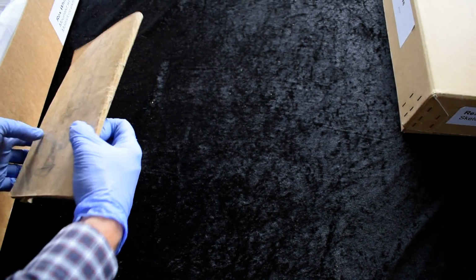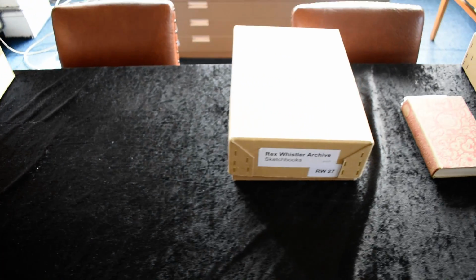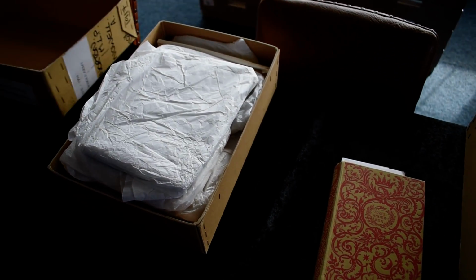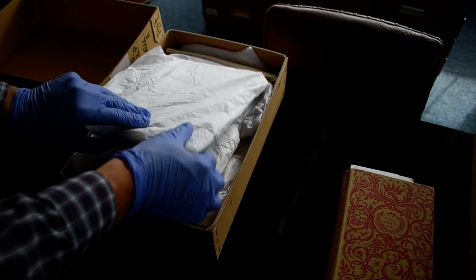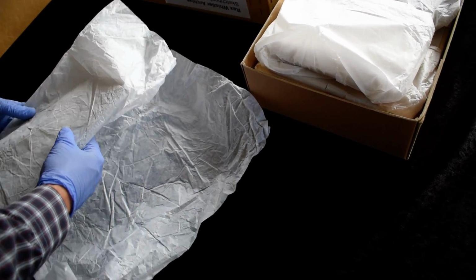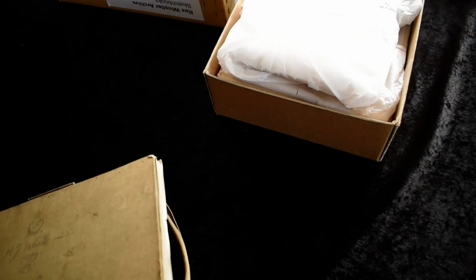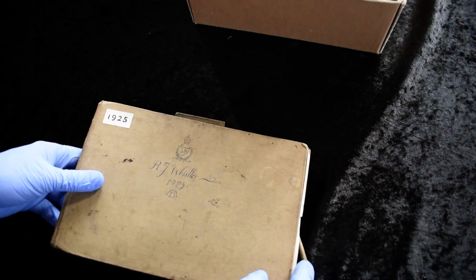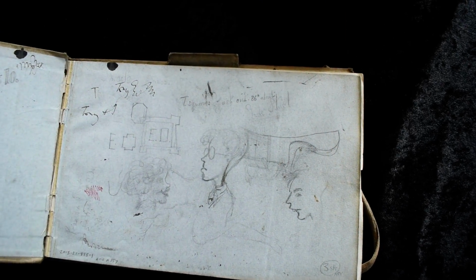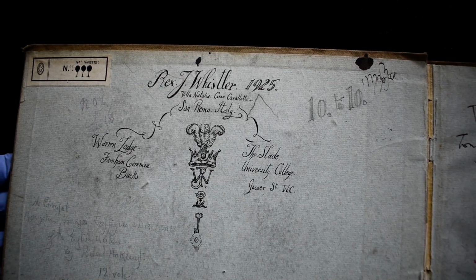Now, sticking with the theme of sketches, the next box along here is packed full of sketchbooks. Obviously in this film we don't have time to go through all of them, so I'm just going to highlight this first one here. This is from 1925. It says there on the front. And it's started in Italy. So we turn it over. There, Rex J. Whistler, 1925, and it says San Remo, Italy.